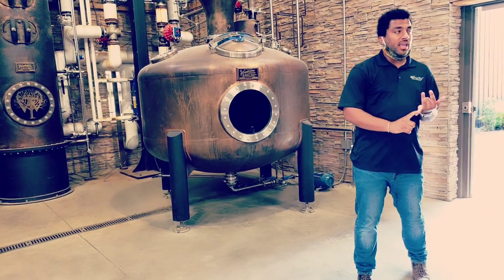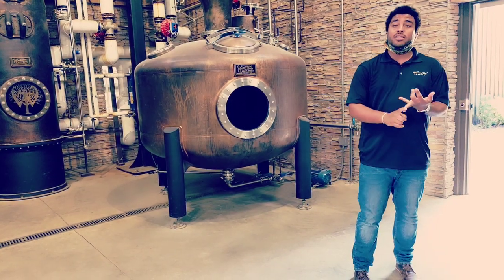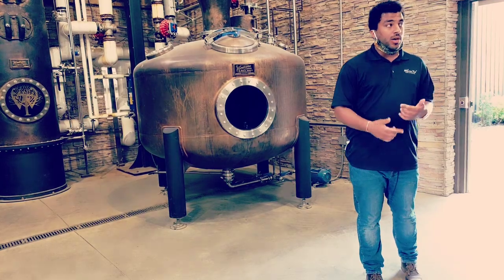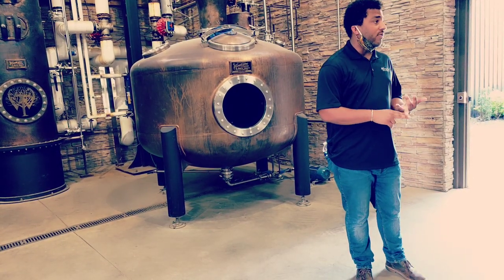So you can't distill bourbon any higher than 160 proof. You can't go into the barrel any higher than 125. So after we come from here, we're going to mix it with a little bit of water and proof it down to around 110 proof on our bourbon and 100 proof on our rye whiskey.